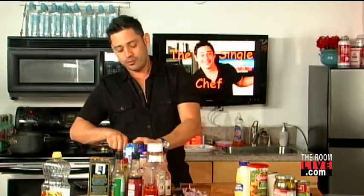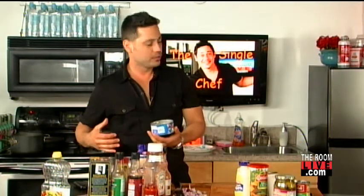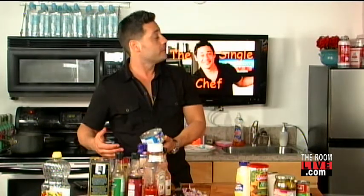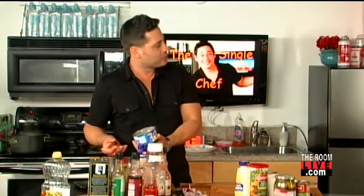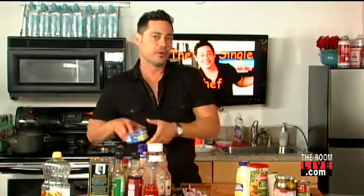I prefer tuna in water because then I can decide how much mayonnaise, or if I want to add some olive oil or whatever to it. If it's already in oil, it's already kind of decided for me. You know what I mean? And it's a little greasier. I prefer to add my own fat to it, if you will. So yeah, I prefer the water.